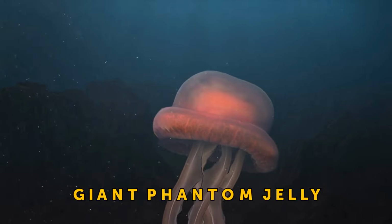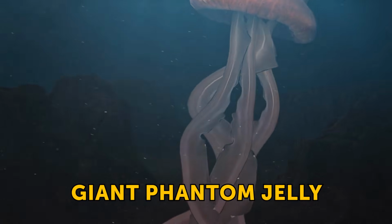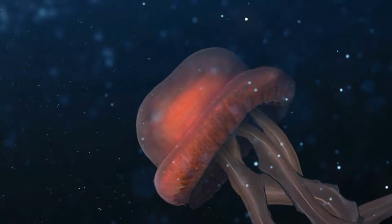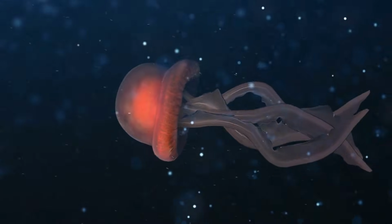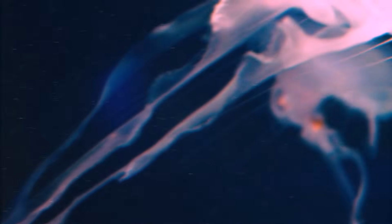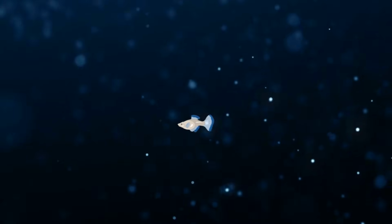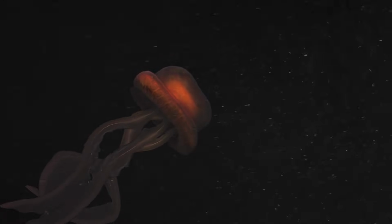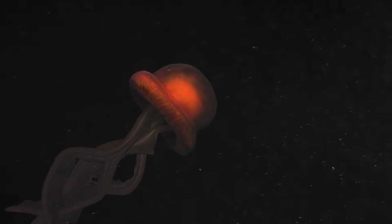The giant phantom jelly comes out of the darkness and depths of the ocean's midnight zone. Its sun-hat-shaped bell reaches over 3 feet across. This bell trails 4 ribbon-like mouth arms that can be up to 33 feet long. This quite rare creature uses its mouth arms to catch unfortunate animals swimming around and not knowing what's coming for them. Giant phantom jelly propels itself through the water with periodic pulses coming from its orange head.